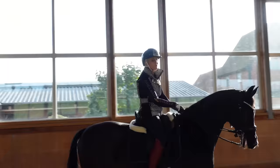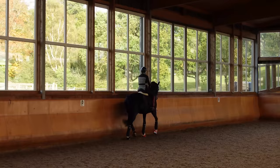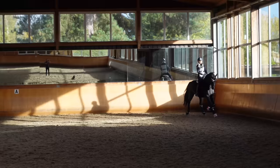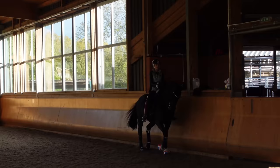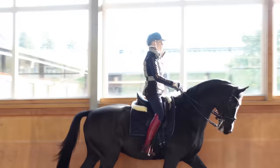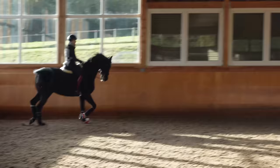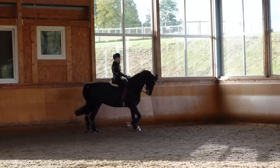everything you do in your riding, you need to be able to do in a rising trot as well as a sitting trot. Just because in a test it's in sitting doesn't mean that in your riding you can only do it in sitting. What rising trot tests for you is whether the horse is there on his own four legs and in his own way through the training scale, or whether you're holding him there with his body. And you never ever want to be holding him with his body.